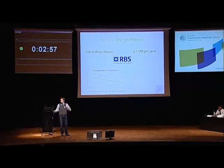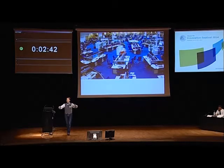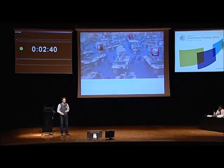And what do you do if you want to reduce your paper consumption? You implement the best available technology, which today is printing double-sided. That is the best we can do. So, this is where we come in. Big offices, where many employees will share a smaller number of printers.